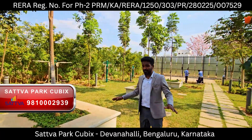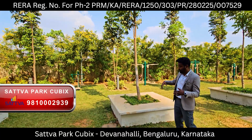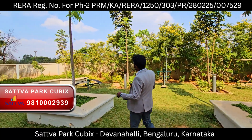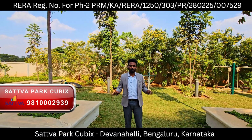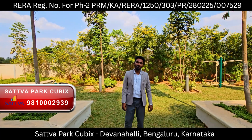If you see this place, it is full of greenery. Even now, you will see lots of birds chirping. I can see hummingbirds, and you will find the nature sound here. If you sit here for 2 minutes, you will be calm. Just imagine when you come tired, how it would be in the early morning and how it would be in the evening.